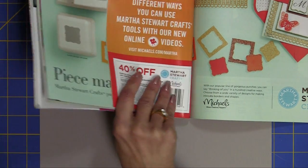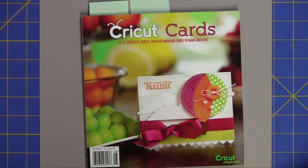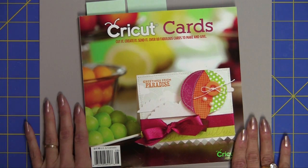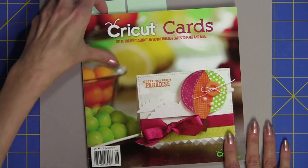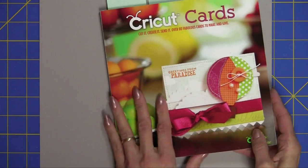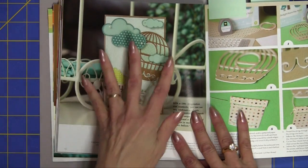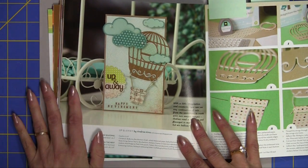Well, I have to show you one of my favorite Cricut magazines. This is a new magazine called Cricut Cards, and this one is just adorable. Let me just show you a couple of things from this magazine. What I like about it is they do a great job of giving you directions for the card.